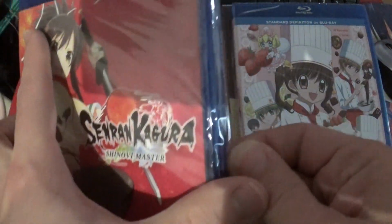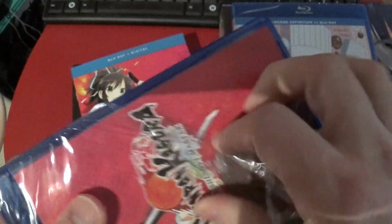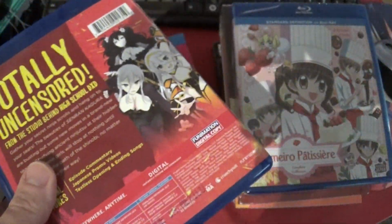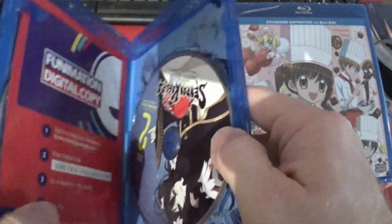Anyways, I am curious just because this is Senran Kagura. If you're not familiar with it, boobs. I don't know if it actually shows boobs. They say uncensored, but probably does. But, I don't know.